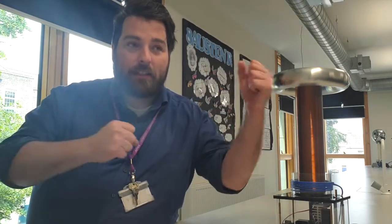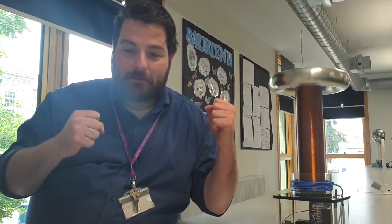We then look at objects travelling in circular paths or oscillating. This is described as simple harmonic motion. We then look at gravitational fields, so that's how gravity acts between two objects that have mass. And we link that to the space topic that Mr. Little told you about a little bit earlier.